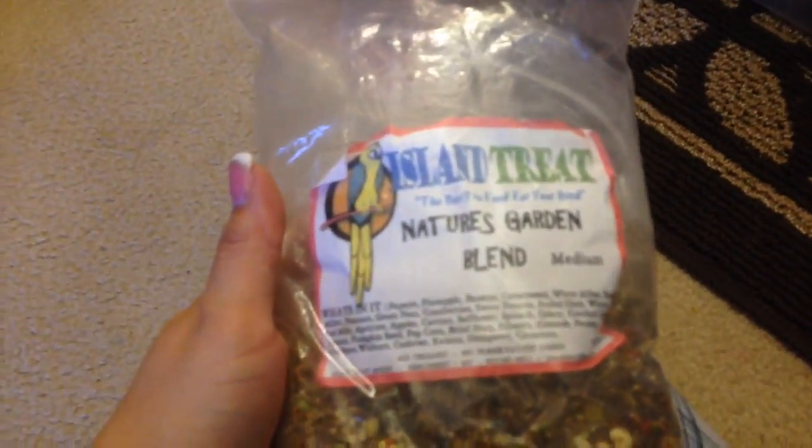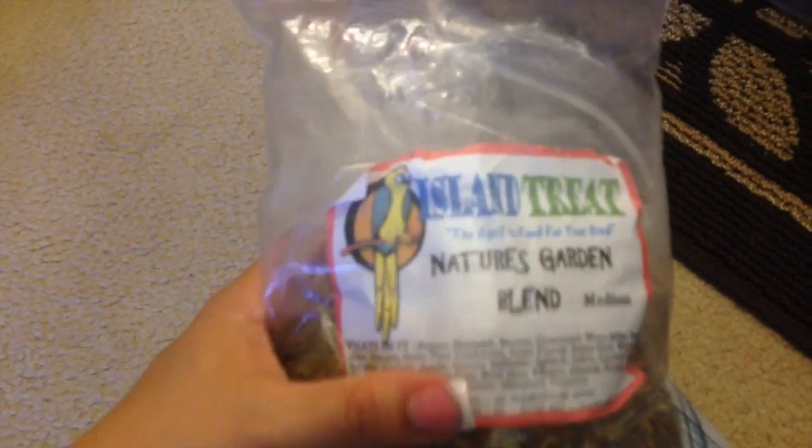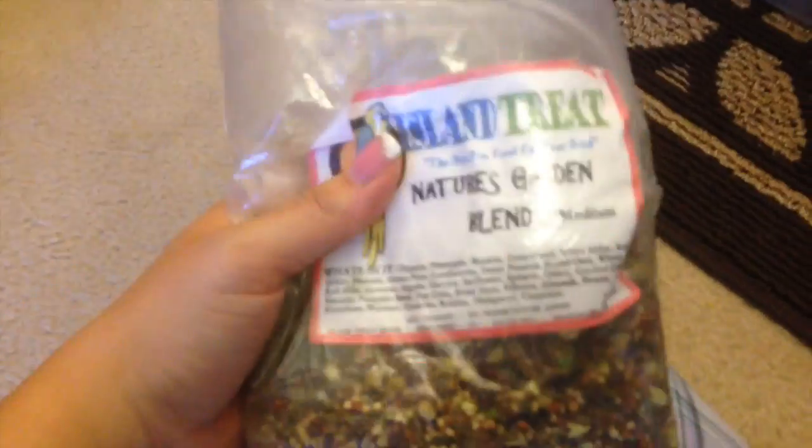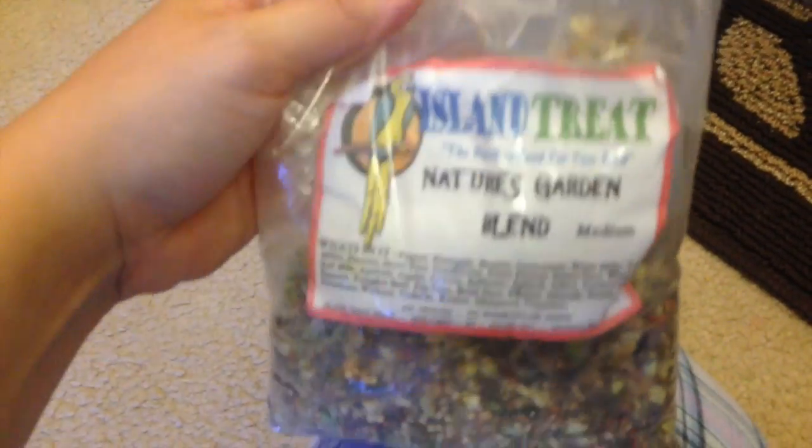And then this is a food blend that I got from a local bird store. It's called the Golden Cockatoo, and they also have a YouTube channel if you want to check them out. And it's just smaller pieces of dehydrated fruits and seeds and vegetables. And this is actually the first seed that I bought her with vegetables in it and fruit, and she seems to like it a lot.